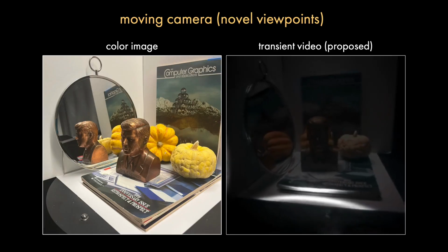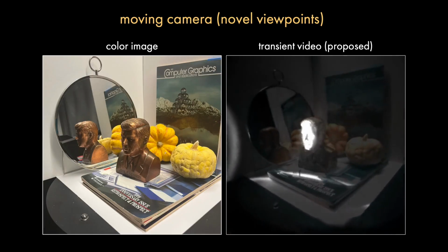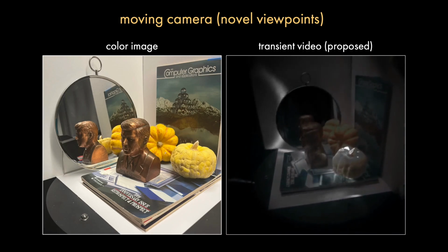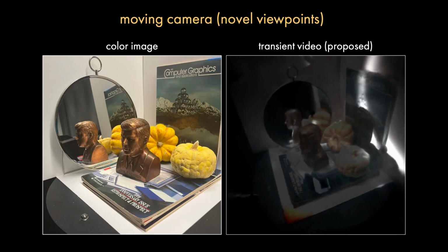Finally, we show a scene consisting of a mirror, statue, and multiple other objects. Our method faithfully renders videos from novel viewpoints containing specular reflections and multiple bounces of light.